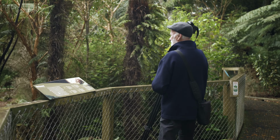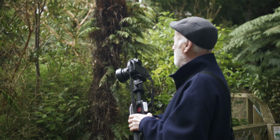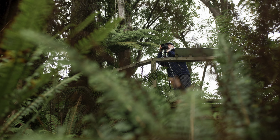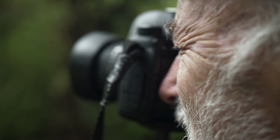This is one of my favourite spots here because these two old stumps of the trees here, I've photographed this many times, and as the seasons go through, it's always slightly different.